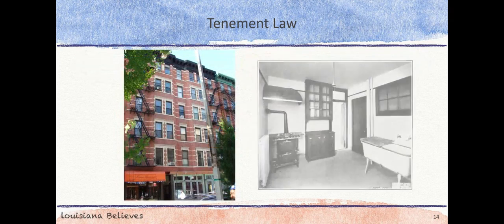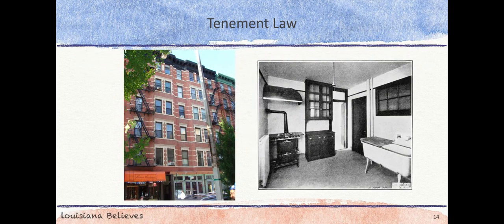This law required that new tenements be built to be safer, cleaner, and more comfortable. All apartments had electric lights, windows for fresh air, access to a fire escape, and flushable toilets and bathrooms, shared between only 2 families.